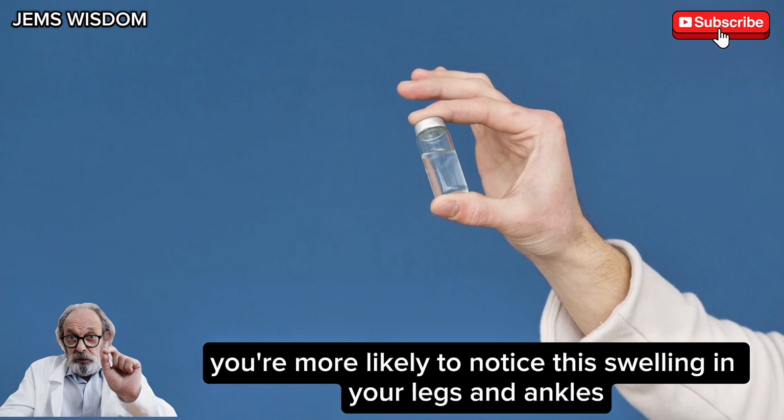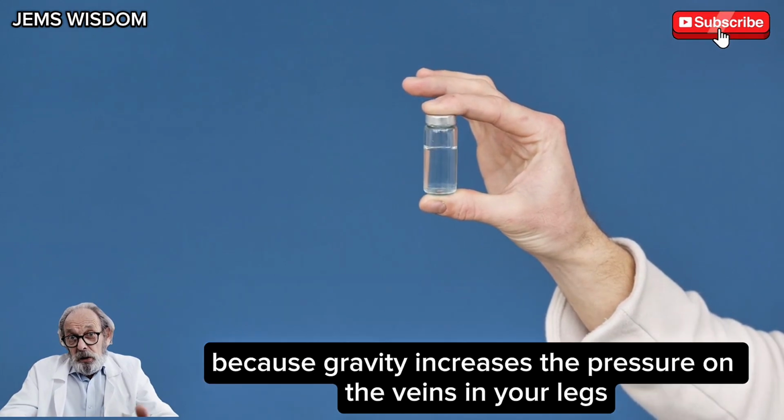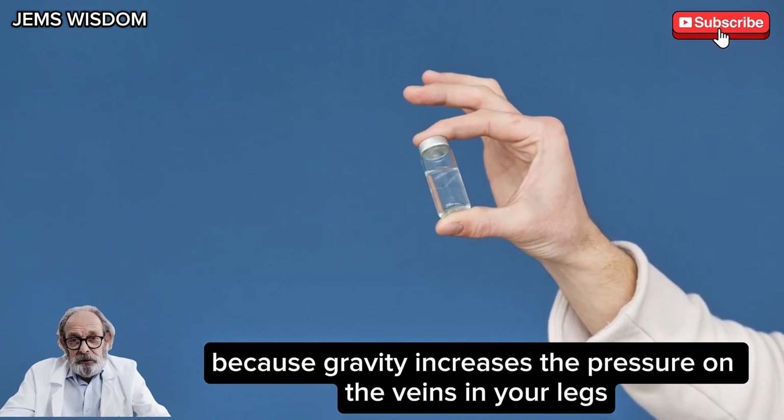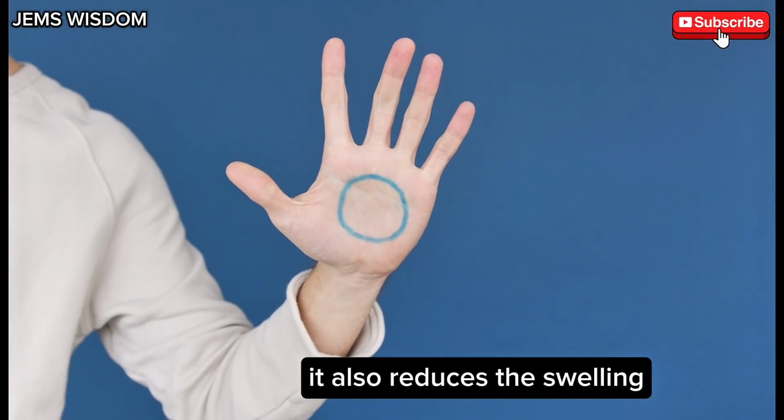You're more likely to notice this swelling in your legs and ankles at the end of the day because gravity increases the pressure on the veins in your legs. When you lie down and elevate your legs, it also reduces the swelling.